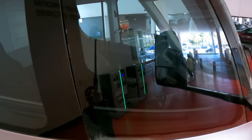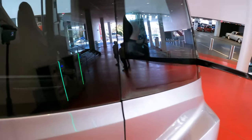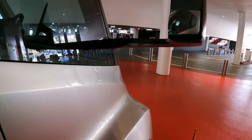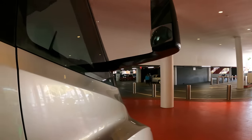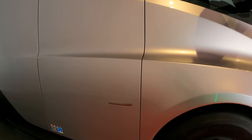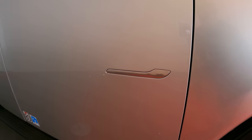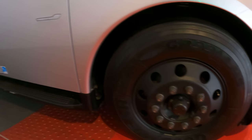You guys can see in there. Let's review the footage in a second. Around the back there, that is cool. That's the Tesla Semi there. That is the mirrors there on the side. Yep, this thing will change the future of the trucking industry. Look at the door handles there. Looks very much like the Tesla Model 3 Model Y door handles, huh? I love it. Let's see what tyres they're using.